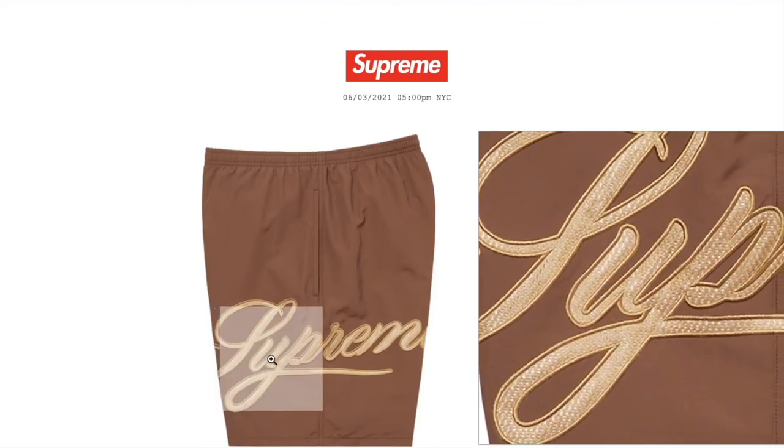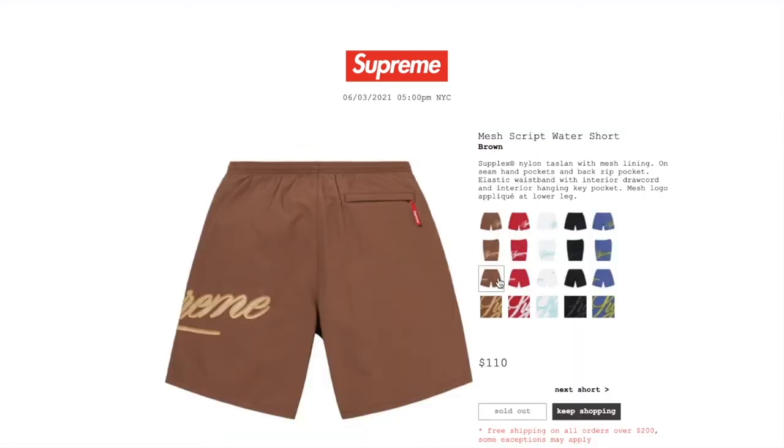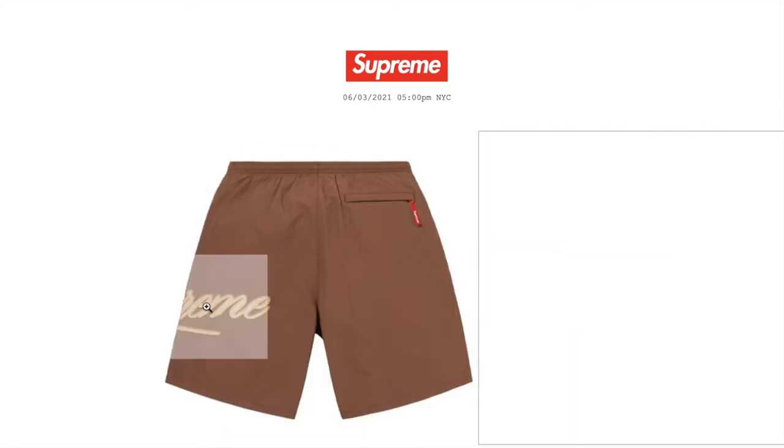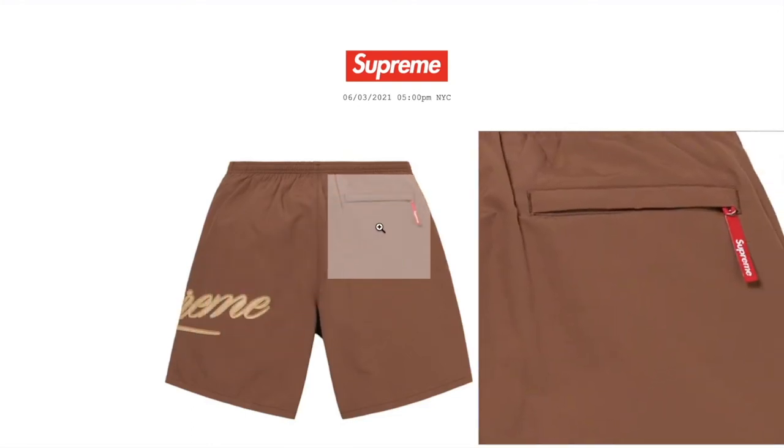So Supreme wraps around your thigh, and then all the way to the back. There's your rear zipper pocket with the Supreme pull tab.